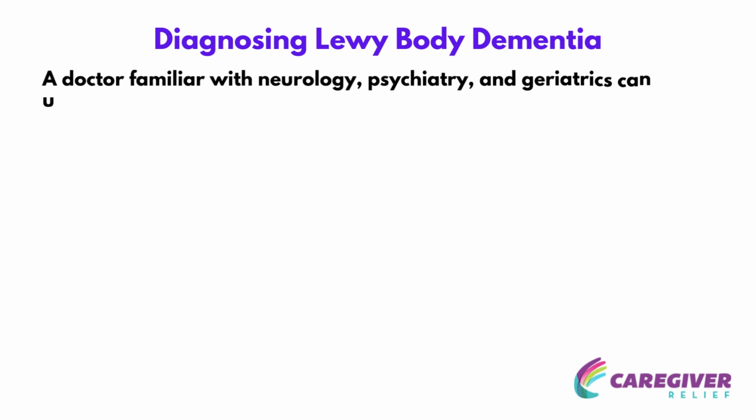Diagnosing Lewy body dementia, LBD, is not always easy and requires a specialist's opinion. It usually involves several steps and a variety of tests and evaluations. A doctor familiar with neurology, psychiatry, and geriatrics can usually make a diagnosis, but it can take several visits to different specialists to be sure.